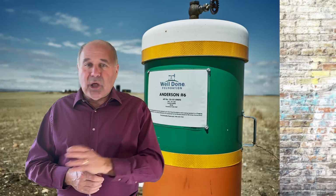So let's keep organic waste out of landfills, plug leaking oil wells, and reduce our beef consumption. All things we can do today, but we also need to decarbonize our grid, electrify transportation, and figure out how we power our planes and ships.